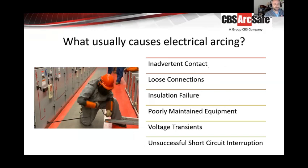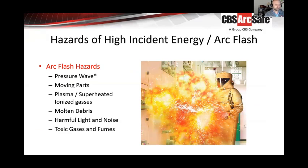So what usually causes electrical arcing? It's inadvertent contact, unfortunately. There can be loose connections, insulation failures, poorly maintained equipment, voltage transients, unsuccessful short circuit interruptions. And typical hazards of this include superheated ionized gases up to 35,000 degrees. You've got molten debris, harmful light and noise, toxic gases and fumes. So you have breathing hazards, you have visual hazards, you have molten metal, you have copper rapidly expanding in the air, and there's a pressure wave depending on the type of enclosure that it's in.